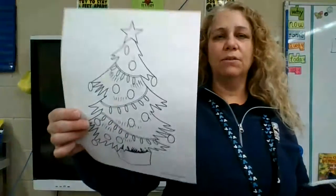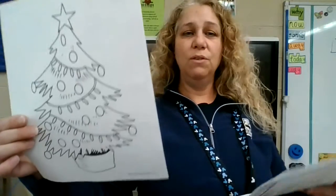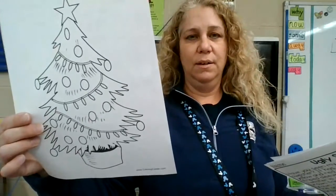Okay, so that's writing. This is just a fun coloring page if you want to color it. Decorate it however you want. You could even draw presents under the tree. Okay?